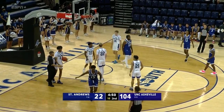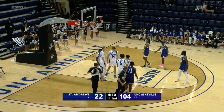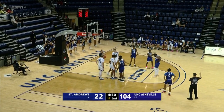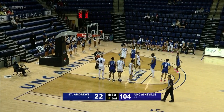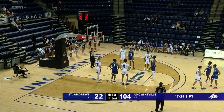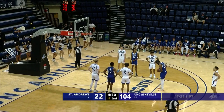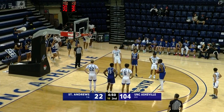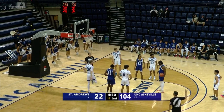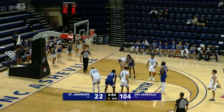Most three-pointers now in jeopardy. It's tied with the second most three-pointers all time, 17. That was against Brevard just earlier this month. The all-time record, 19 for the most threes in a game, and that is against St. Andrews two years ago this month. Yeah. First win for Mike Morrell at UNC Asheville.